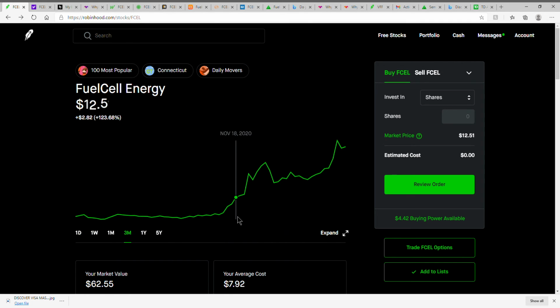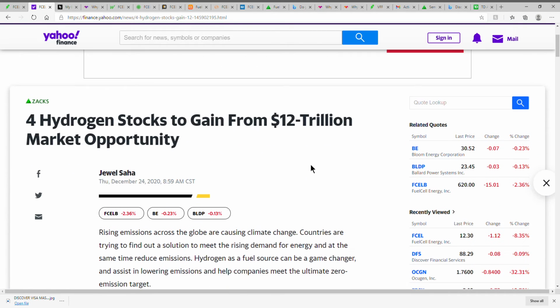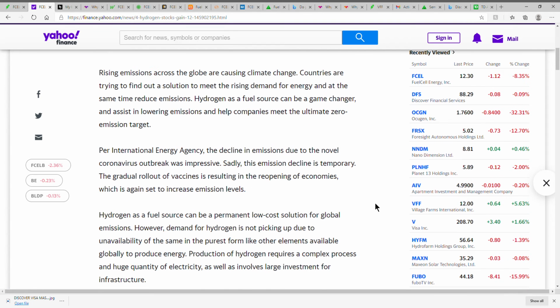December's been a good month for this one. Looks like we kind of took a dip. That'd have been the place to buy. And then it just kind of went up. So we'll see what this one does. But 4 hydrogen stocks to gain from the $12 trillion market opportunity. I just thought some of these were kind of interesting articles.